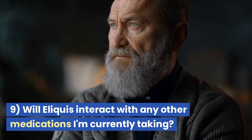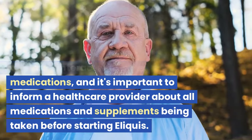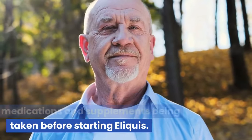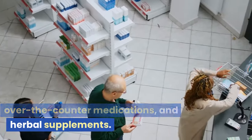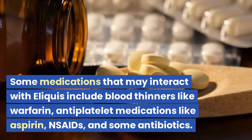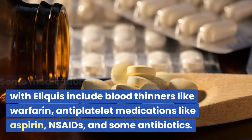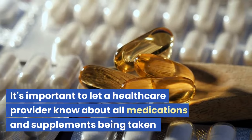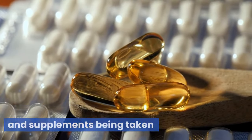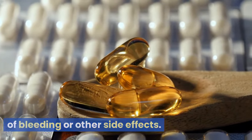9. Will Eliquis interact with any other medications I'm currently taking? Eliquis may interact with other medications, and it's important to inform a healthcare provider about all medications and supplements being taken before starting Eliquis. This includes prescription medications, over-the-counter medications, and herbal supplements. Some medications that may interact with Eliquis include blood thinners like warfarin, antiplatelet medications like aspirin, NSAIDs, and some antibiotics. It's important to let a healthcare provider know about all medications and supplements being taken to ensure that there are no potential interactions that could increase the risk of bleeding or other side effects.